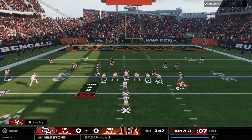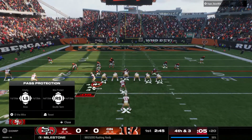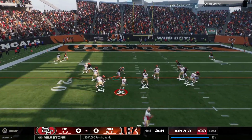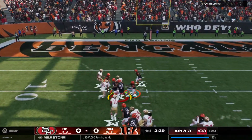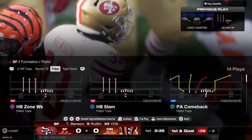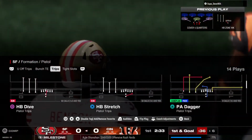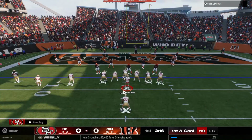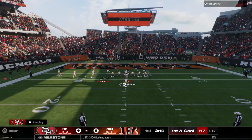Man in motion, out of the slot. They'll run, it's Benson. And that's good yardage there with a new set of downs to boot. That right there, that will make the coaches happy. He didn't just get the first down, but got a healthy chunk of bonus yards afterwards.